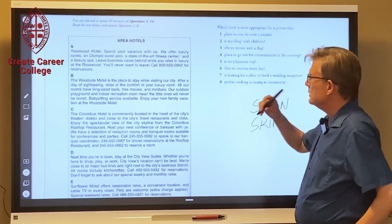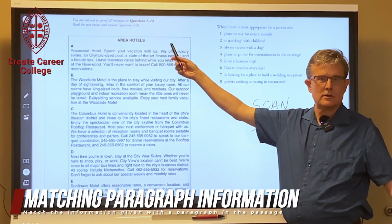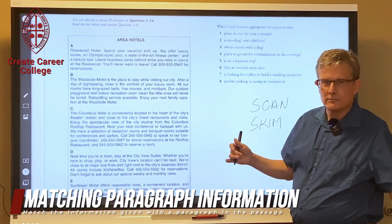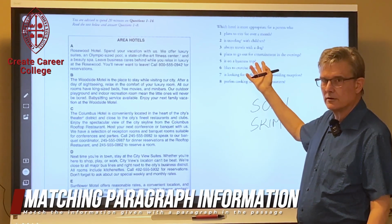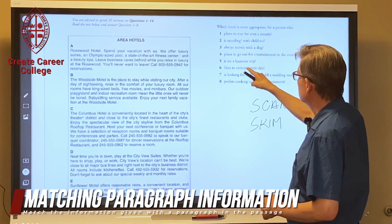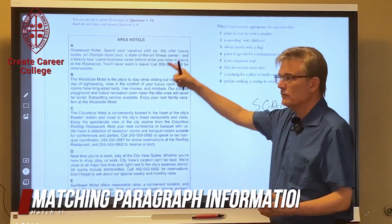And the first one is a paragraph identification. Each of these 5 paragraphs is talking about hotels. They have different features, they have different residency rules, they have lots of different things. But which one goes with which? Now you have 5 and you have 8, so 3 you're not going to use. First thing you do when you get one of these is you scan these. You just look at what sort of things you're looking for. And once you know that, it's very easy to scan for the relevant information.